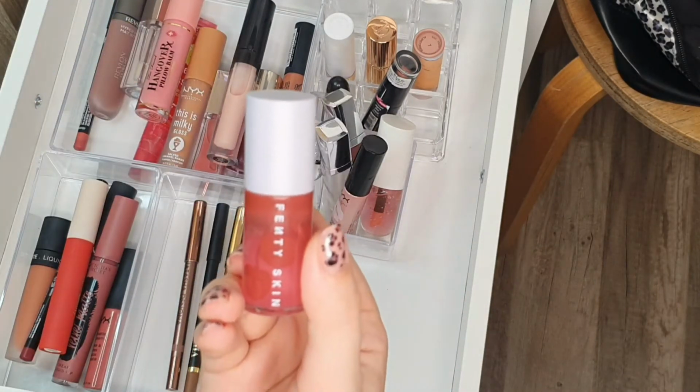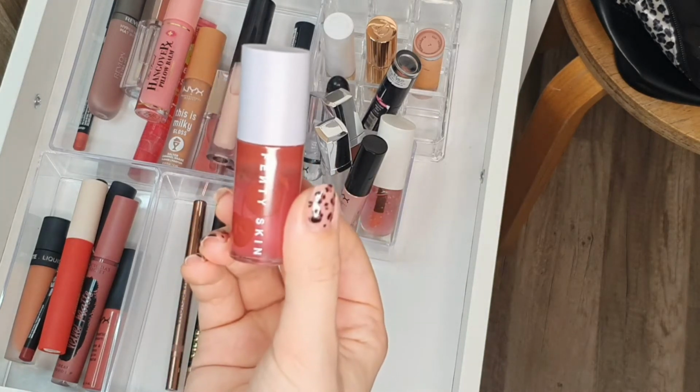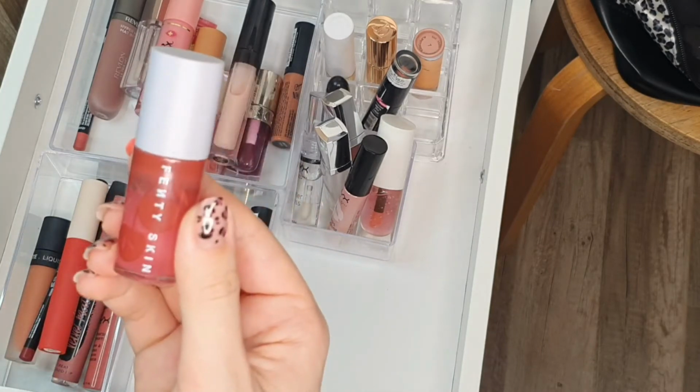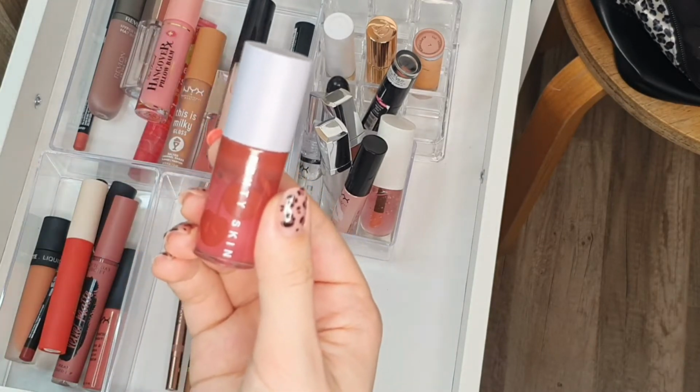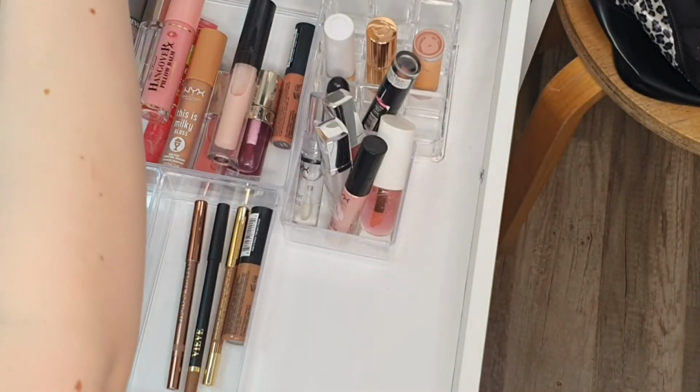And then I think I'm gonna take the Fenty Skin Cherry Treat lip oil just because this is pretty small and doesn't have a lot of color, so I can apply this without looking into the mirror. And yeah, so I'm gonna take this one as well.